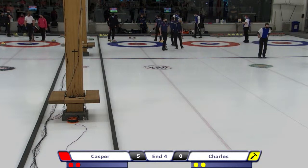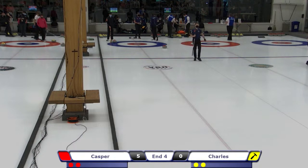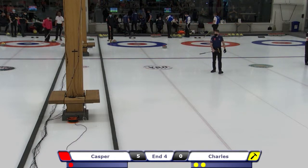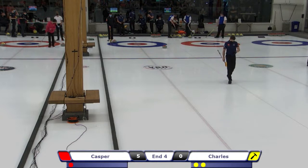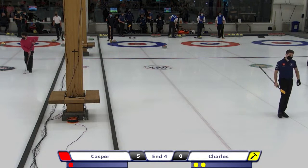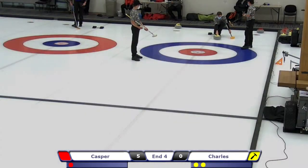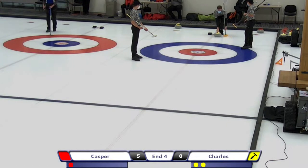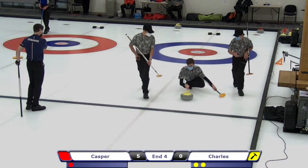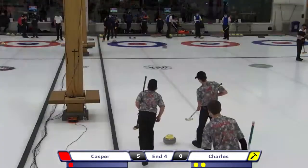And there it is. I do think that it curled enough to where Team Charles would have a pretty difficult time coming around that guard and still being shot. So they are going to elect and play this hit. But if they are planning on taking one anyways, then there's no reason not to give the draw a try. They did change their mind and decided to go outside back again.